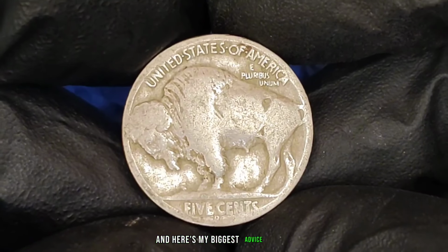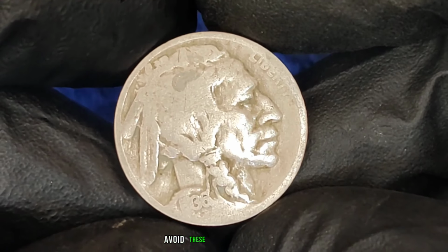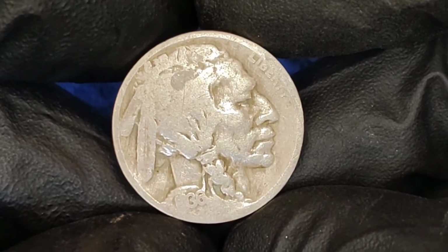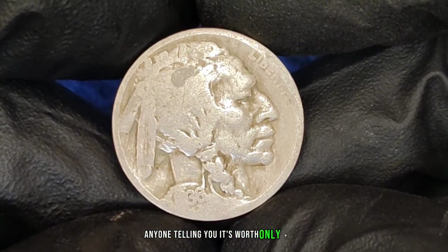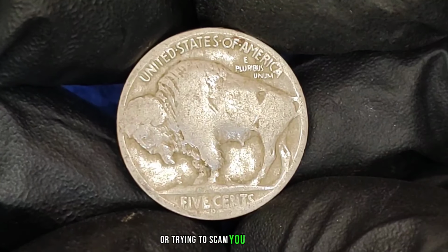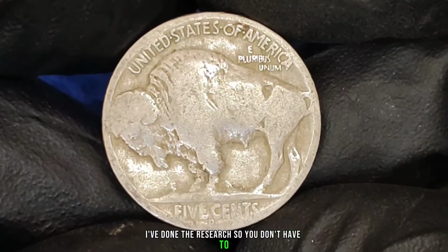And here's my biggest advice to you. Do not sell your precious treasure to a common buyer at cheap prices. Avoid these scammers. Trust me, and don't waste your precious treasure. Your coin deserves the highest recognition and reward. Anyone telling you it's worth only a few dollars is either uninformed or trying to scam you. Stay sharp. Stay smart. And trust me, I've done the research so you don't have to.